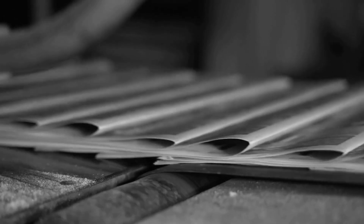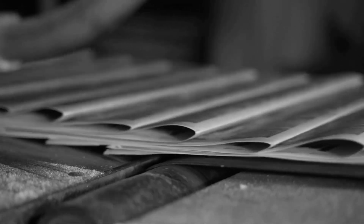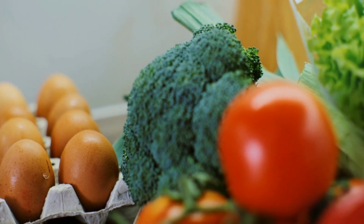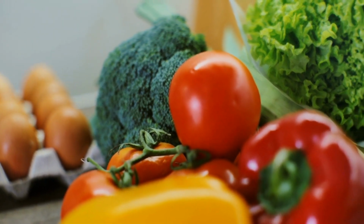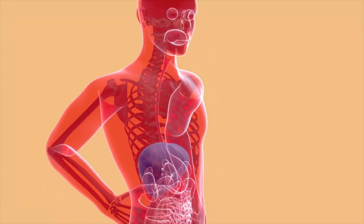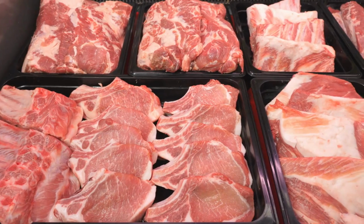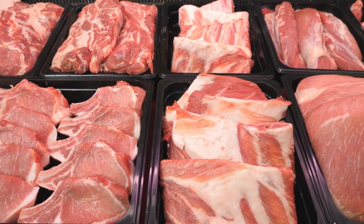We shall examine the relevance of vitamin K2 in this article, as well as its sources, uses, potential health advantages, and suggested daily consumption. Sources of vitamin K2. Animal products and fermented foods are the main natural food sources of vitamin K2. The main food sources of vitamin K2 are as follows. Organ meats, such as liver and kidney, are very high in vitamin K2. Egg yolks, butter, cheese, and meat are additional supplies made from animals.